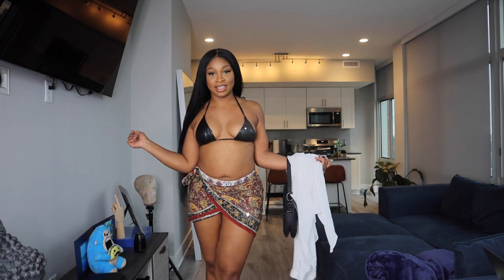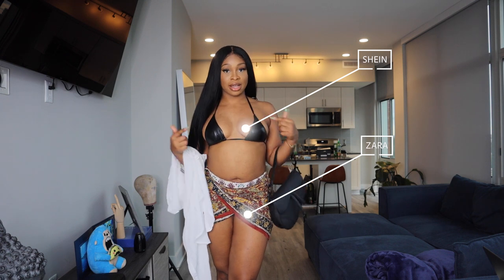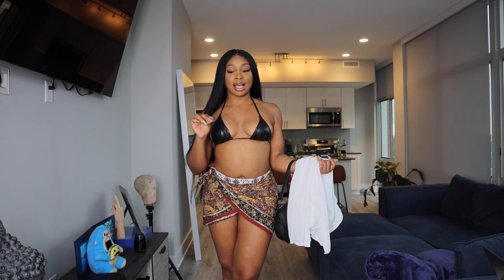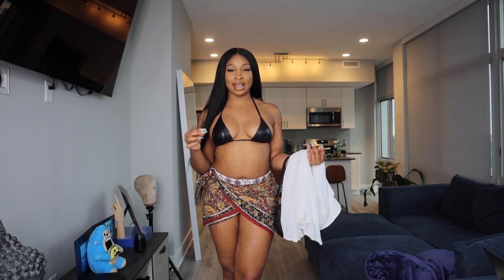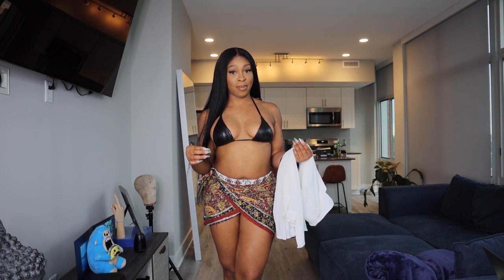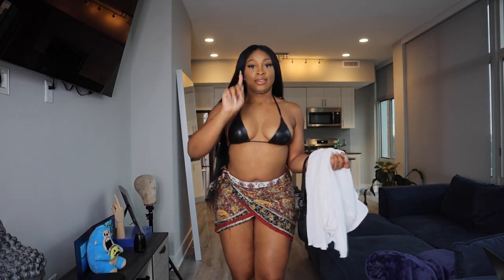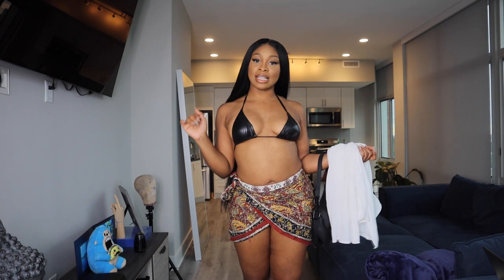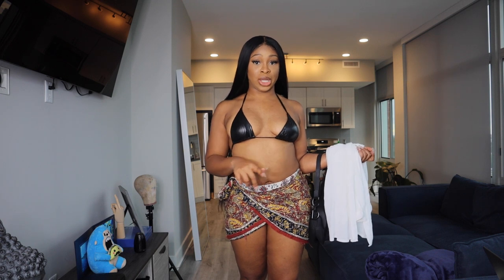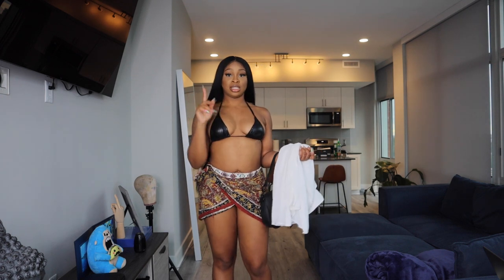Y'all, look at this outfit. This leather. So I decided to get a leather bikini top. I got this from SheIn. Bikinis from SheIn are cheap. Their designs are different, so not everyone has the same design, because you know how for certain stores that you shop at, you can step out and see the same girl in the same design. Right. For SheIn, there are way too many designs and choices that the chances of you and someone else catching the same design is rare. So that's why I get my bathing suits from SheIn.